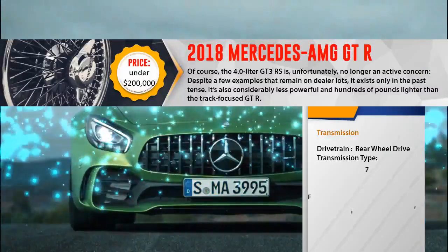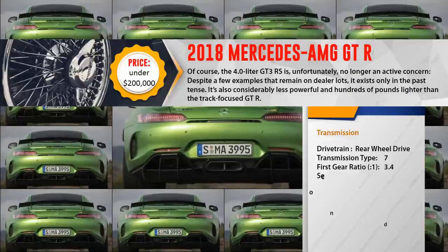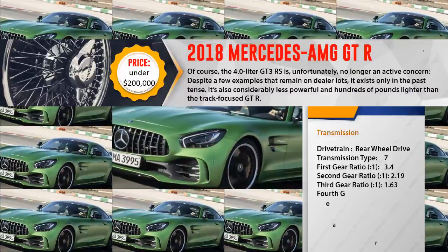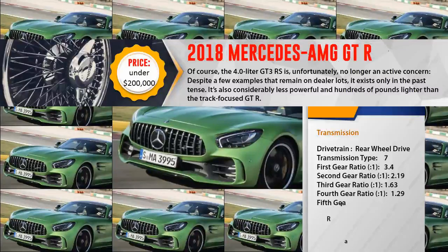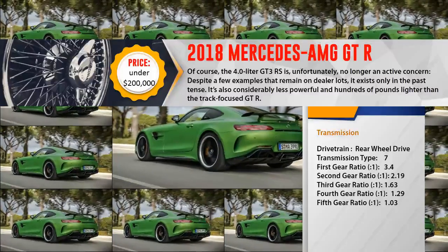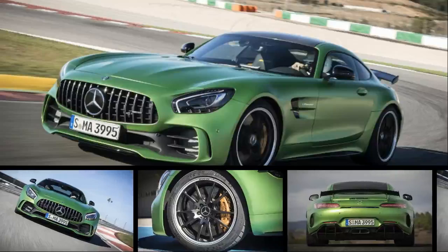It's a not-so-subtle nod to the GTR's birthplace, the fearsome Nürburgring Nordschleife, a 12.9-mile, 73-turn racetrack that swoops and sweeps through the heavily forested Eifel mountains in Germany. A racetrack nicknamed the Green Hell.